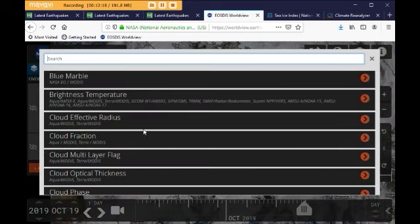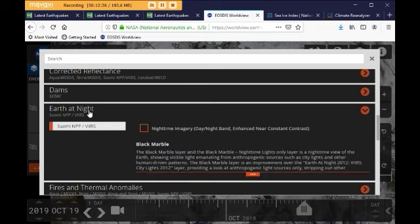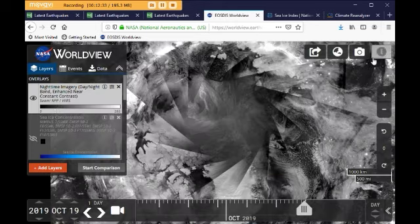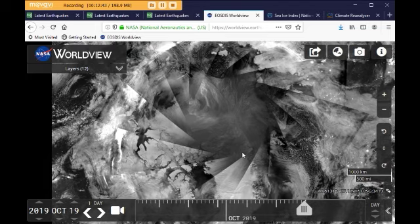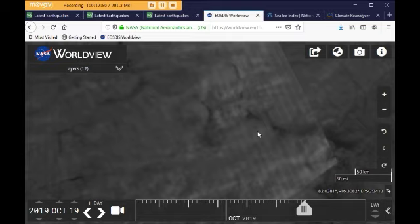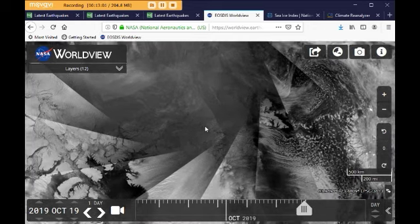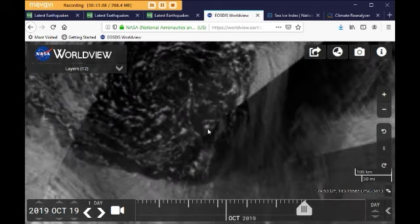Add layers. Earth at night. Nighttime imagery. And that's what it looks like, that layer. And so you can't really tell anything from out here. If you zoom in, you have to figure out what's clouds and what's not clouds. And then you got all these stripes as part of the thing, and it's just hard to tell anything with this layer. So I don't see how you can really see much with this layer.